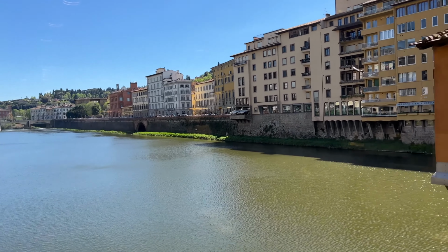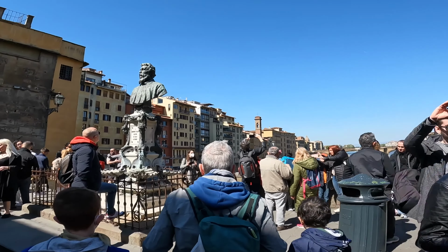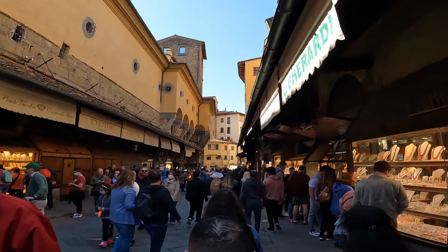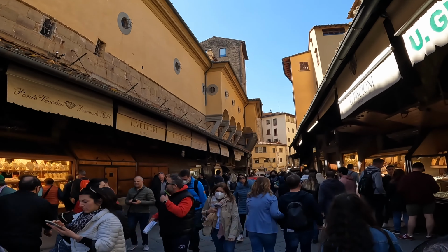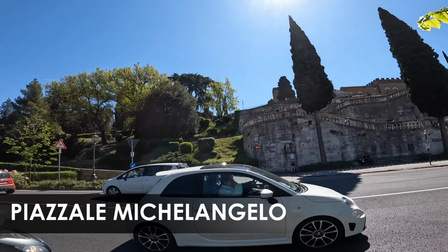And I actually purchased that gold coin, which is St. Christopher, the patron saint of travel. And you can see they've got these statues right here with these views overlooking the Arno River right here in the middle. Now we'll go up to the hill here and get one of the best views in Florence.